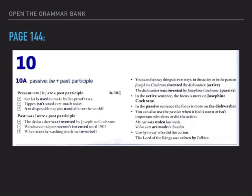No nos interesa realmente quién fabrica los coches y no sabemos quién ha robado la bici. Now we use by to say who did the action. Para introducir el agente, we use by. The Lord of the Rings was written by Tolkien.